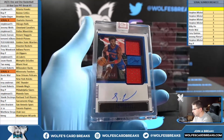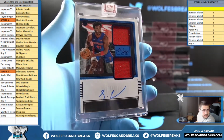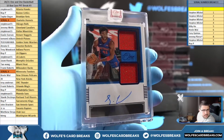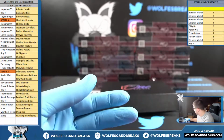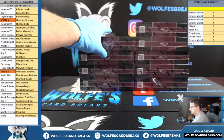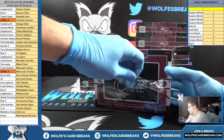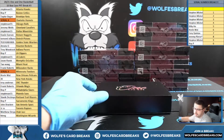And Bay double jersey autograph for the Pistons. 29 out of 49. Pistons. Starting off with some rookie action. That's not a bad thing.